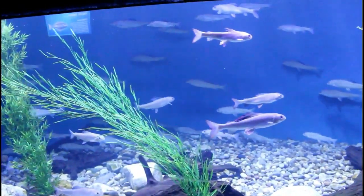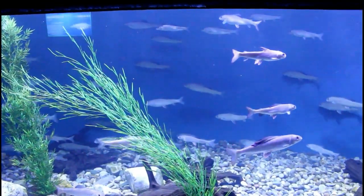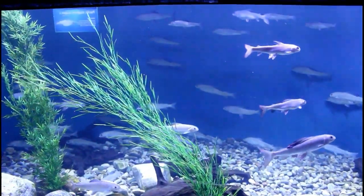Actually see it moving now. That is very cool. I could change it in the other direction. Let's push it again. Okay, let's go the other way.